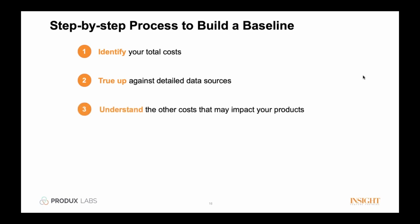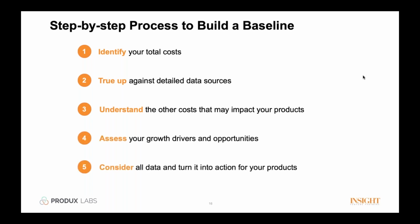So here's the step-by-step process to build a baseline. First, we identify our total costs. Second, we true up that data against detailed data sources. Then we understand the other costs that may impact your products. We assess your growth drivers and opportunities. And then finally, we consider all that data and turn it into an action plan for your products. That's where we really pull together that product strategy.